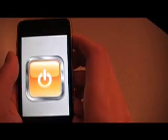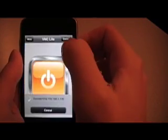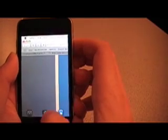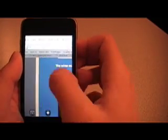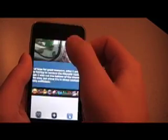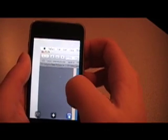VNC allows you to control your computer from your iPod or iPod Touch, or iPhone, rather. This is just really cool. You see, this is what I have on my computer screen right now. I can scroll around. I can open programs, though I'm not going to do any of that right now. But yeah, this is my computer on my iPod, which is pretty awesome.